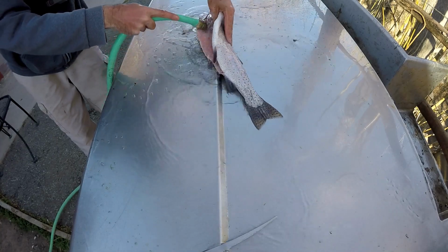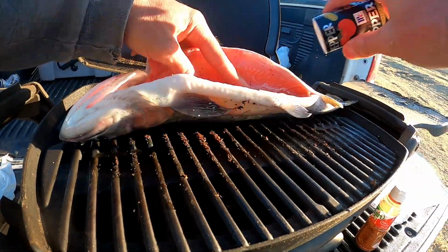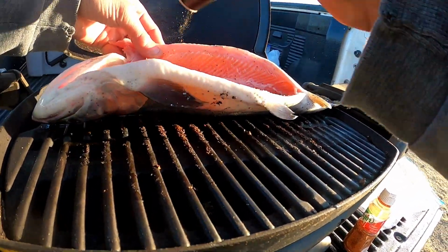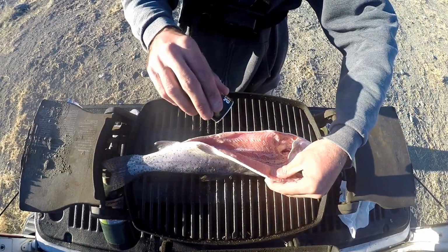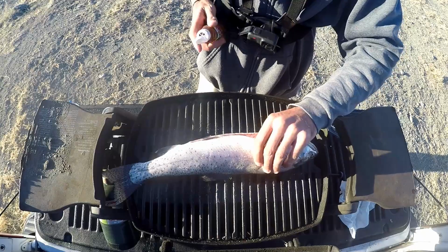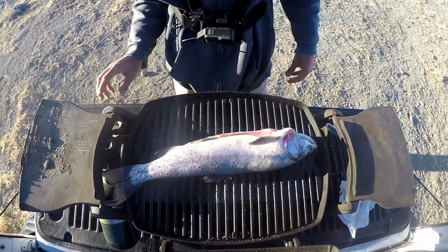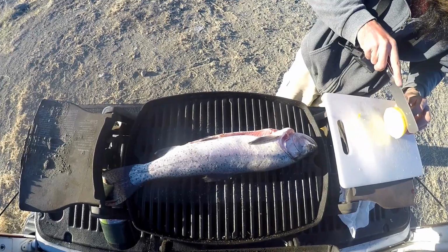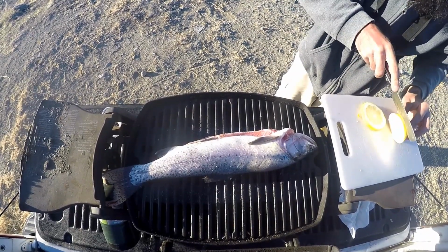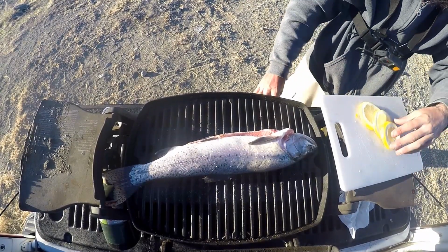Back to the campsite we go. Gonna be doing a citrus infused trout. Got a few oranges, got a lemon, some tahini seasoning. Put some pepper on it. That looks pretty good. And the tahini, sprinkle that right inside. Cut up some slices of lemon. Let's do about 3 of them. That looks good.